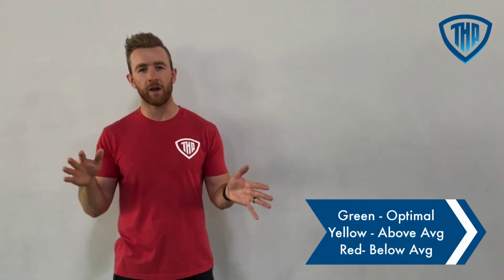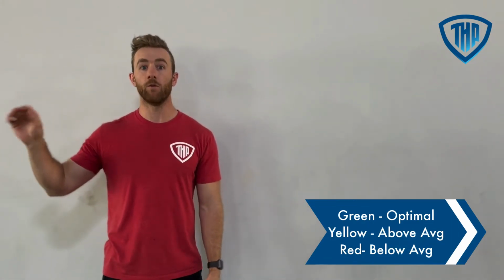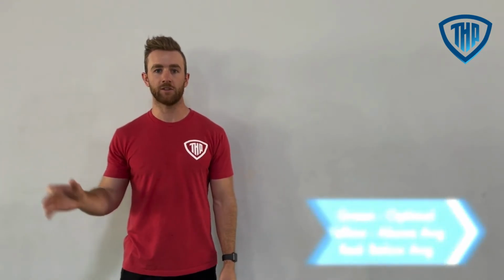From the athlete or parent's perspective, they just need to be able to see every single metric: where am I green, where am I good, where am I yellow, which is average or above average, or where am I red, where I really need to work on these specific things. Anything that pops up red, we're going to make sure we're working on for that specific athlete. And if a team pops up with a lot of yellow and a lot of red, those are the things we focus on in their training.